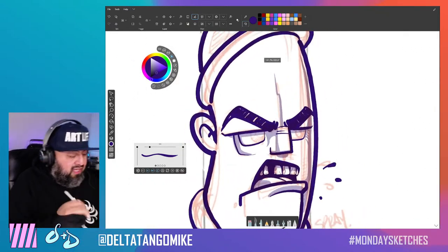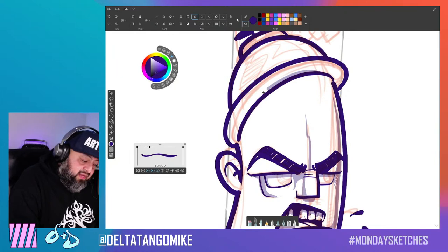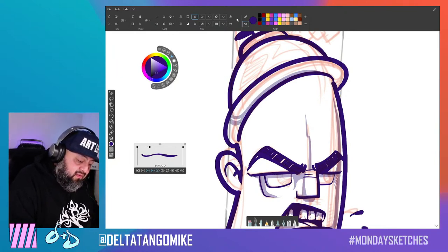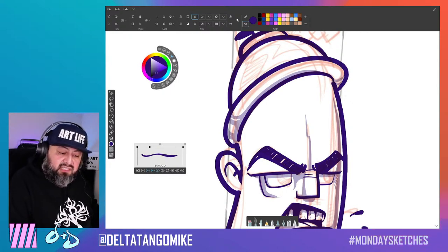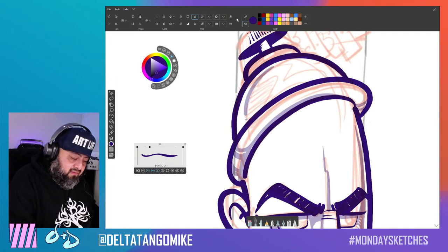Okay, we're going to draw the eyes on a different layer. But now I can go in and do this, right? Oh yes. What I don't like is this right here. I kind of messed up this intersection. I'll figure that out in a second. Here we go.